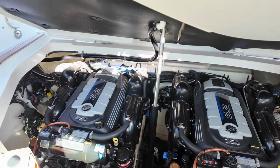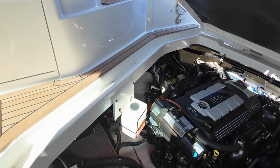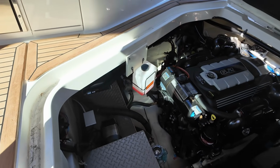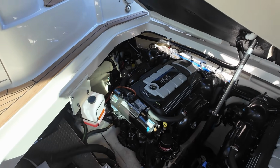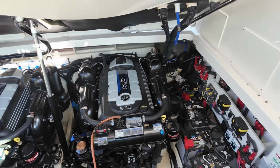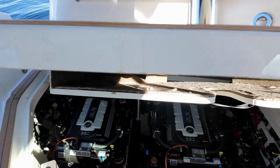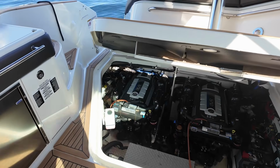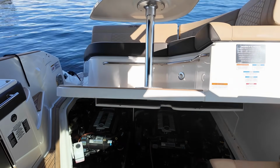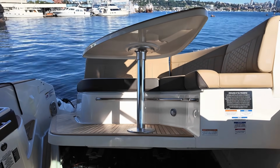This boat also, as all boats, I want to say 2013 and above, maybe 2014, has the catalytic converters on the exhaust to help capture emissions and be a little bit more environmentally friendly. All right, cool. Yeah, so we hope you've enjoyed today's quick tour of a 2020 Sea Ray 320 Sundancer to see what the new version of Sea Ray Sundancers is like.